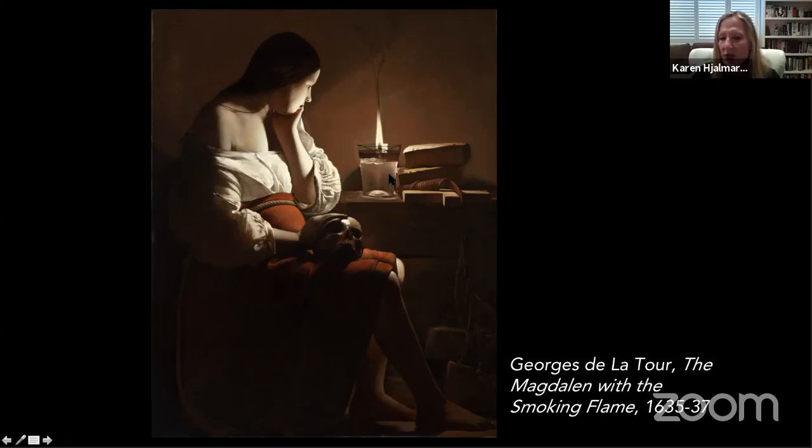So here we have the story of Mary Magdalene, and she was a witness to the death of Jesus in Golgotha, if I said that right. Golgotha. And she was a repentant sinner, as they say. So this painting talks about repentance. You see this exquisite light that falls on her. She was considered a beautiful woman and a repentant woman.